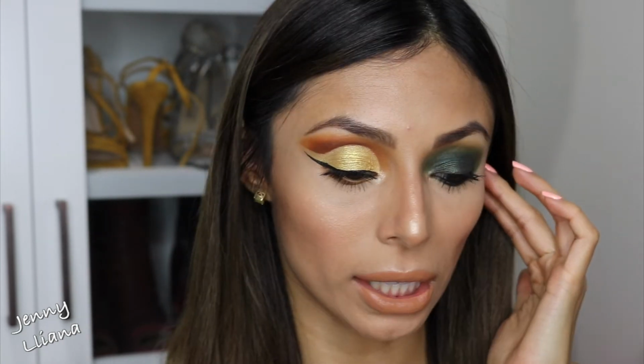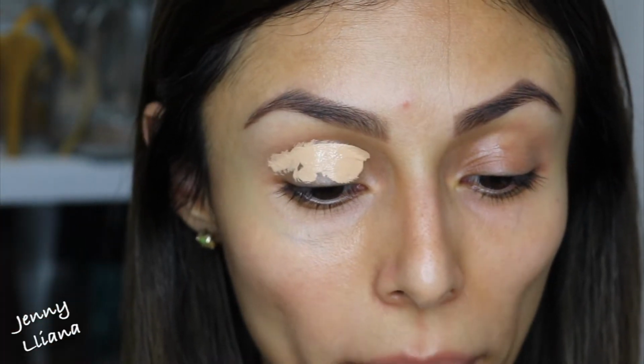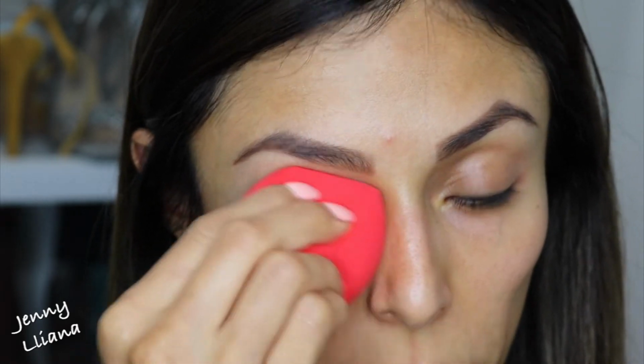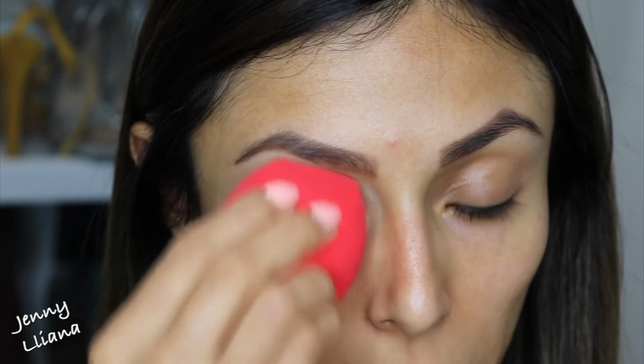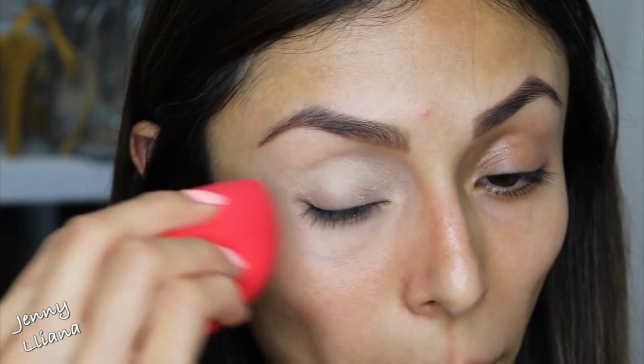If you're interested in seeing how I got these two makeup looks and my thoughts on these palettes, then stay tuned and continue watching. So I'm gonna start by just priming one eye because I'm gonna concentrate on this one eye only for right now. So this is just my Tarte Shape Tape Concealer. I want to make sure to show you what I use for primer because this is what I would normally use whenever I'm doing my eye makeup.